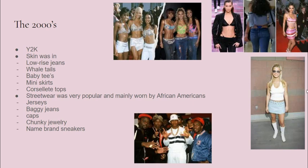So, the 2000s, Y2K, who doesn't know what this is? So, skin was in, baby. There's no doubt about that. There were low rise jeans. Over here, low rise jeans from Destiny's Child.